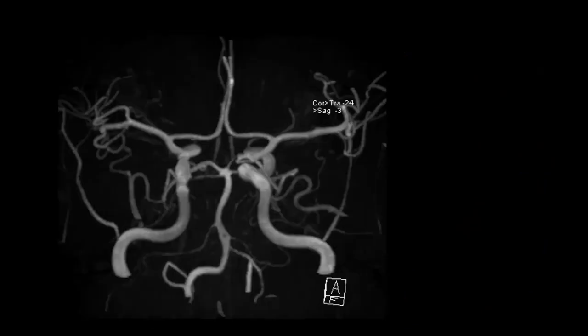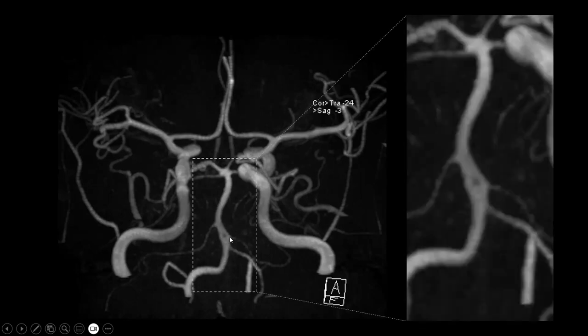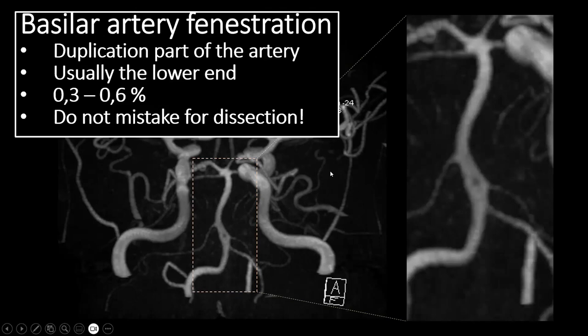So this is another frequent variation you can see, and this is quite an important one. Why? Because in my experience, the first time a radiology resident is confronted with it, it is often confused for pathology. What do we see over here? These are 3D time-of-flight angiography reconstructions of the basilar artery, and something seems a bit strange over here. Let's magnify this a little bit. It seems as if there is a little hole in the middle of the proximal basilar artery. This is a so-called basilar artery fenestration.